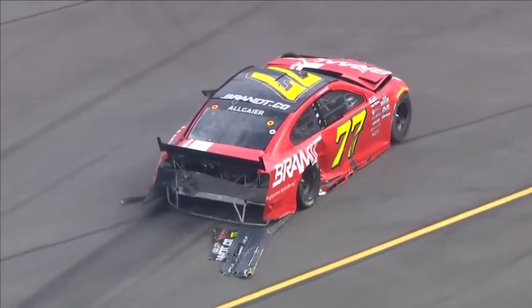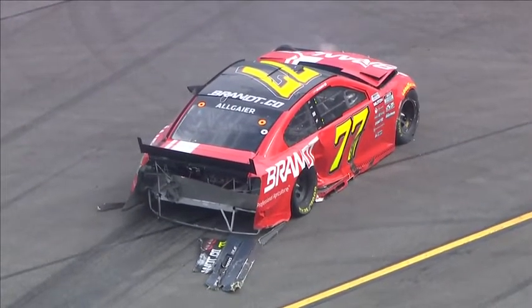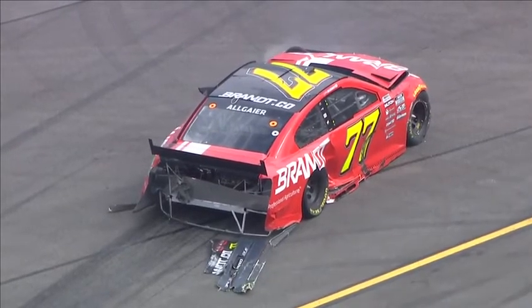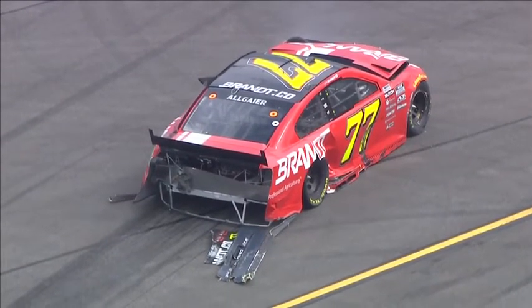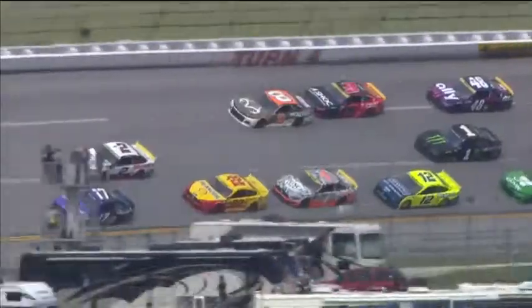That's upside down nearly. And that's the 77 of Justin Allgaier filling in for Spire Motorsports in the 77 this weekend. Justin Haley is normally behind the wheel of this car. Allgaier is in the hunt for the Xfinity Series championship. He said his wheel is at 5 o'clock. That means it's got serious front end damage.